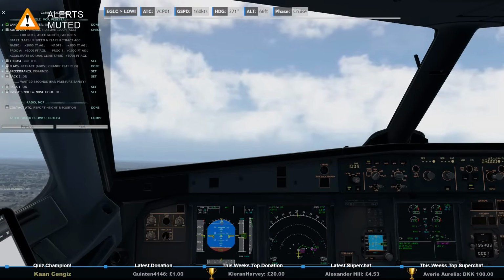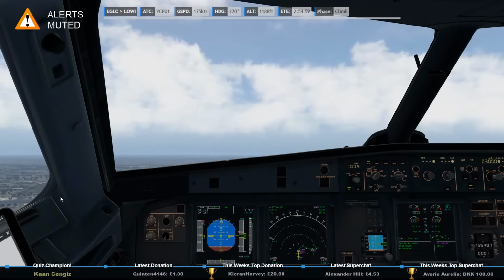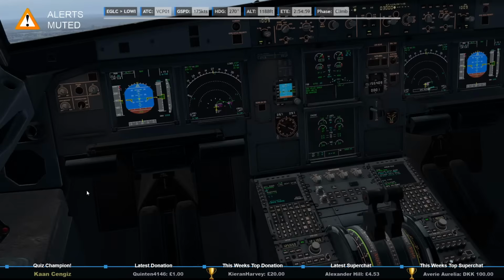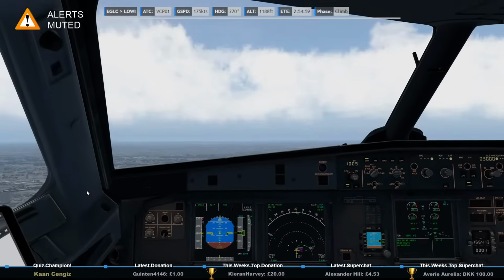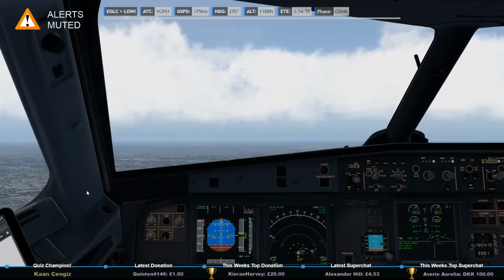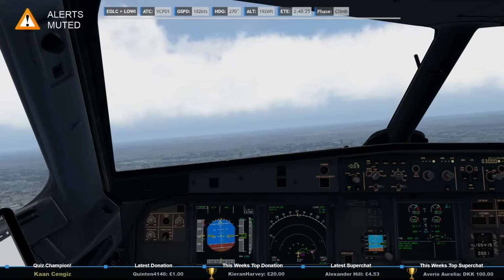There's 1,000 feet. I'd usually put the autopilot in here. Now I think it'll lower the nose eventually. Oh yeah, thrust lever climb. There we go. So I think the acceleration height I might have had to have set. Now it's commanding a right turn.